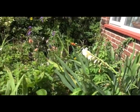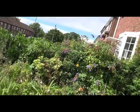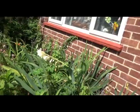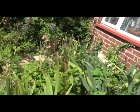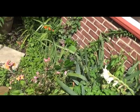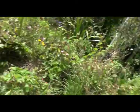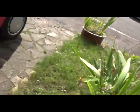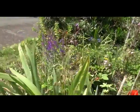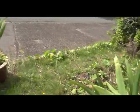And buddleias over there. Gladioli, they're looking a bit sad now. Antirrhinum's growing here, different colours, pink ones, orange and red. There's a purple flower, I don't know what that is, but it looks nice.